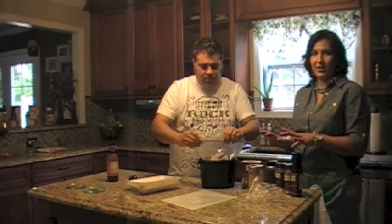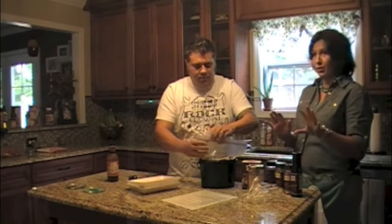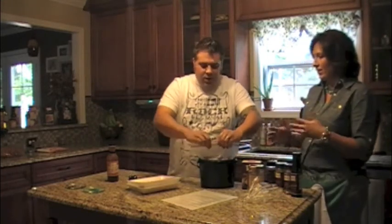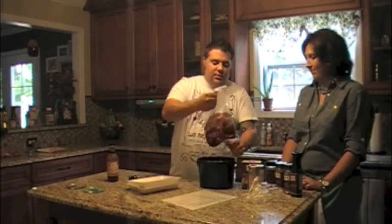You can mix it together in a gallon Ziploc bag, and then your husband or significant other person in your closet can take over from this point and throw them on the grill for you. And so you both feel like you contributed to dinner. And now we just shake it. Just shake it.